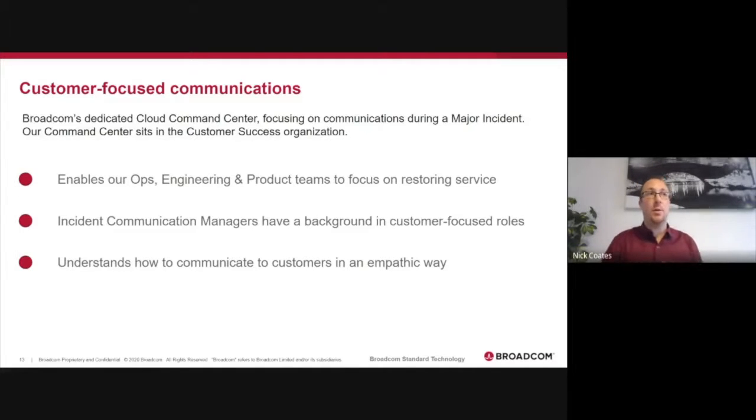We don't go into a lot of technical detail when it comes to our communications. Many years ago, when we had internal platforms where we were communicating through alerts, there was a lot of technical information in there, and you weren't easily able to identify what the impact is. So what we were ending up with is our support and customer care teams going to our major incident managers or to the engineers during a major incident and saying, what is the impact?